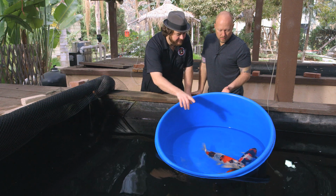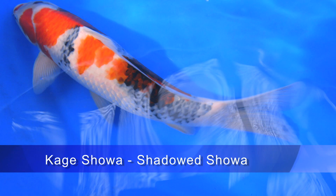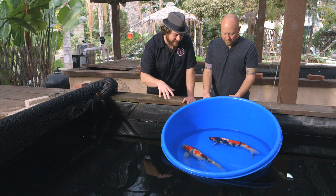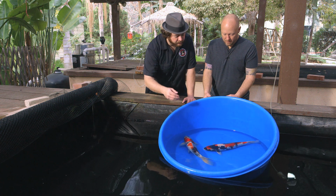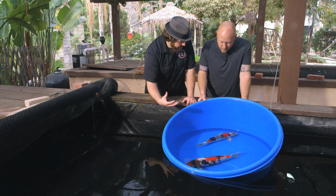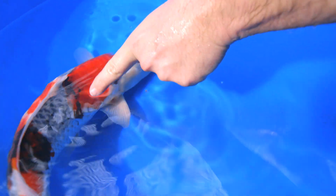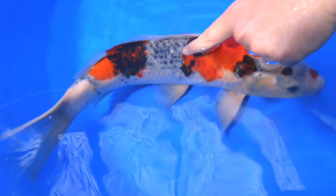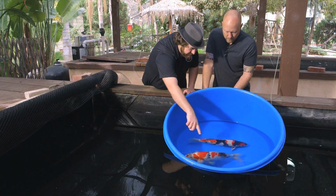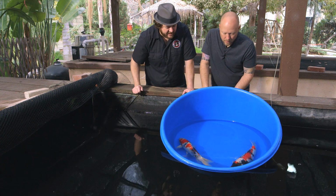All right, so I added this Kage Showa. Kage, tell us what Kage means. Kage means shadow. Shadow's a cool sounding word. Yeah. It's perfect. And I wanted to show you how Showa develop and change. So, as we mentioned before, Showa are black koi with white and red. This is that shadow, or that black creeping through the white. This is very, very defined. This is not defined at all. So this one's more finished than this one? Exactly.